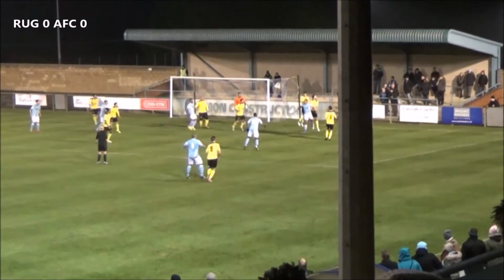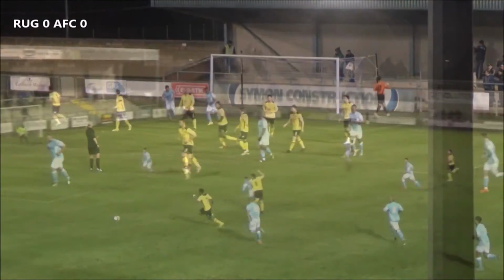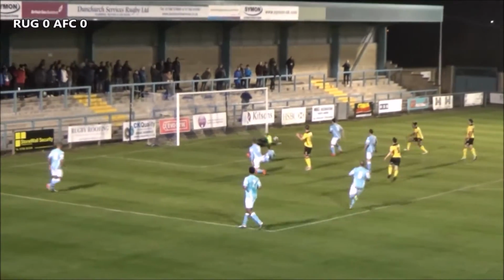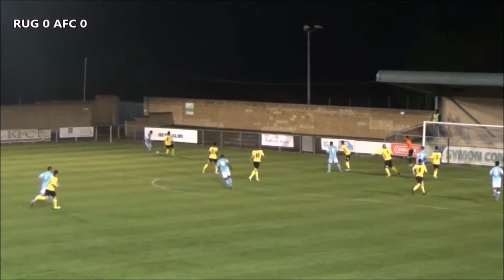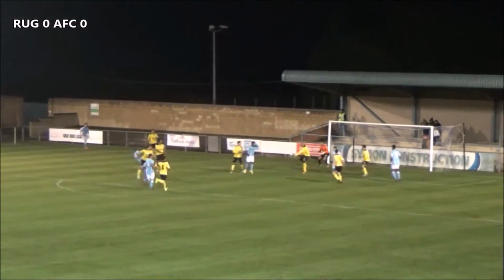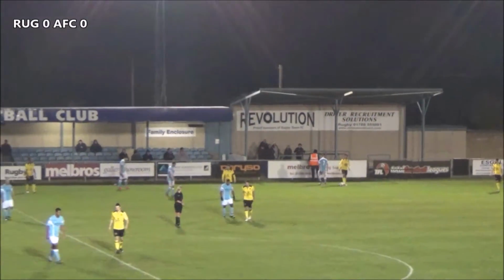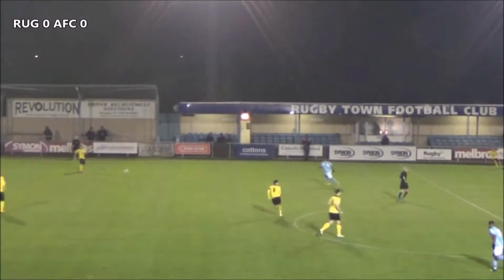Then striker Chris Sterling for the home side had a shot go just over. That was before Nabil Sharif's cross was almost deflected into his own net by a Rugby defender. Sterling was involved again for Rugby, his shot being deflected over by Liam Dolman. So at half-time, Rugby Town 0, AFC Rushden Diamonds 0.